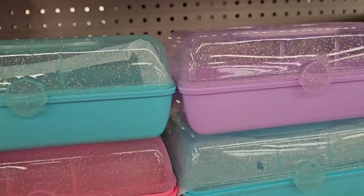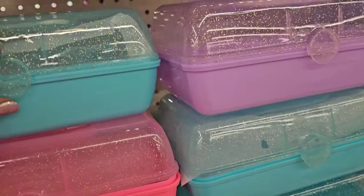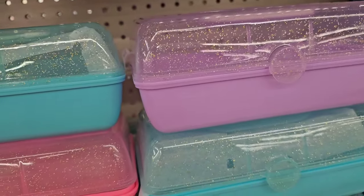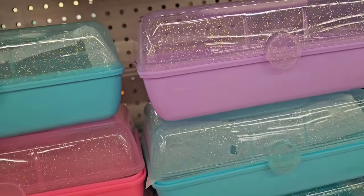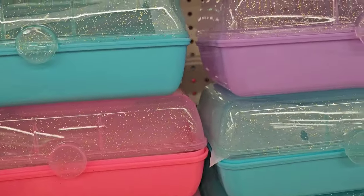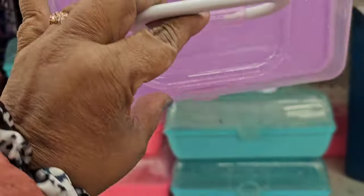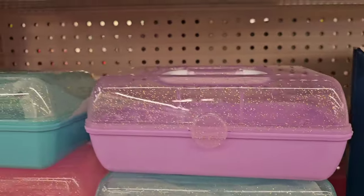So the Caboodles are here, revamped. They're revamped, and at the top they have glitter as opposed to the older ones that they had. So they have them in this beautiful aqua color. They have them in the pink, and they have them in the purple as well. So this is what they look like. They revamped, like I say, and they have the glitter at the top.